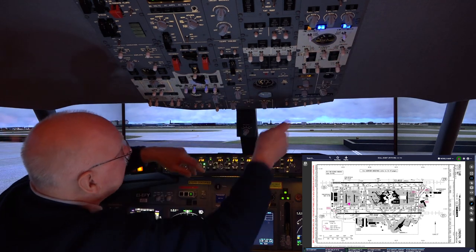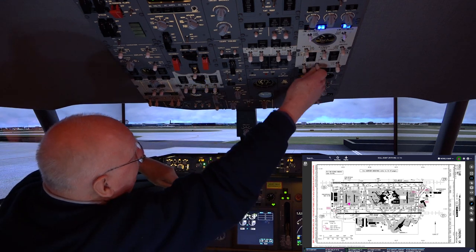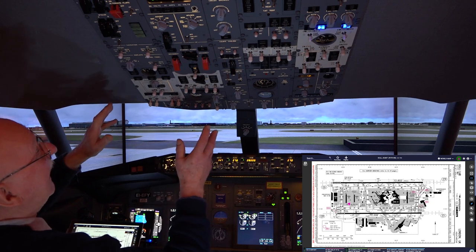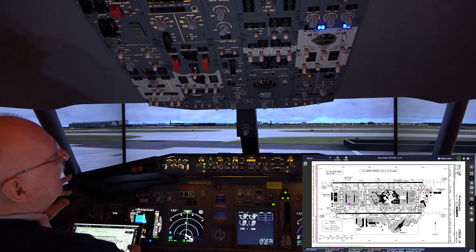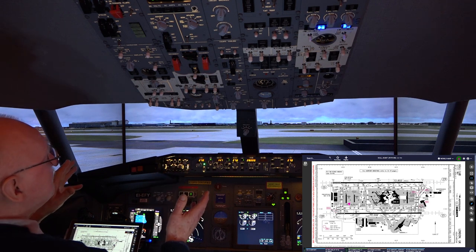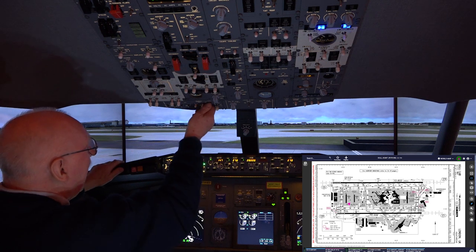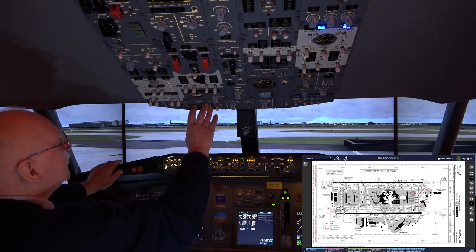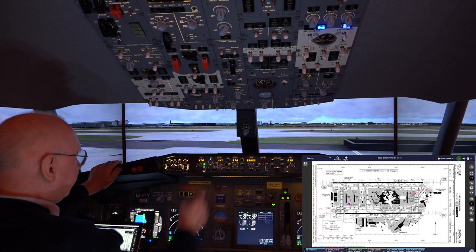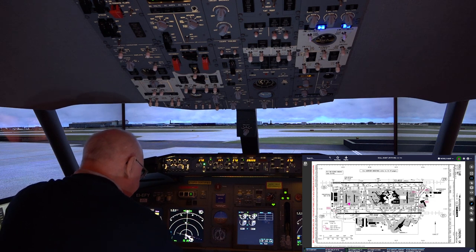Turn the air conditioning back on and then turn off the APU. We are now running on electricity generated by the main engines. Nothing is flashing. Things are looking up. All right, we'll turn on our taxi lights. Alert the crew that we're about to move.